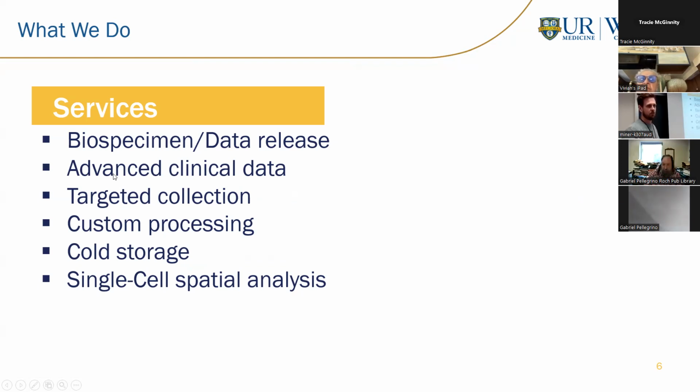Beyond that, we really do our best to aggregate as many clinical tests and clinical reports as we can. So later I'll show our database. If what you're looking for isn't on there, we can absolutely do advanced data searches and pull together and de-identify a list of more disease-specific information, hormone receptor status in breast cancer, PSA, Gleason score in prostate, things like that.